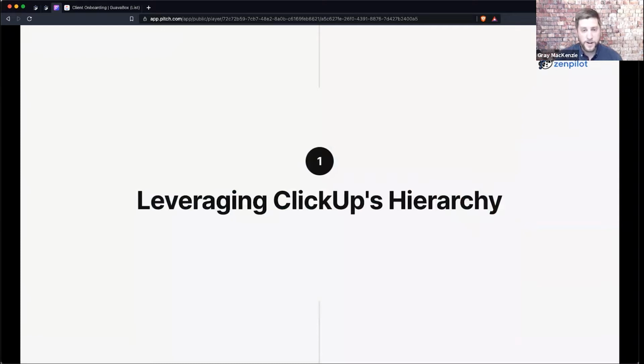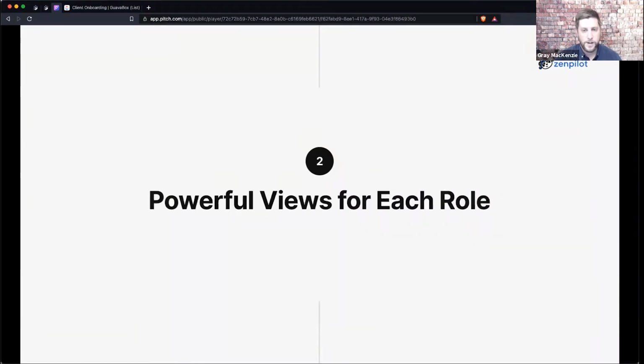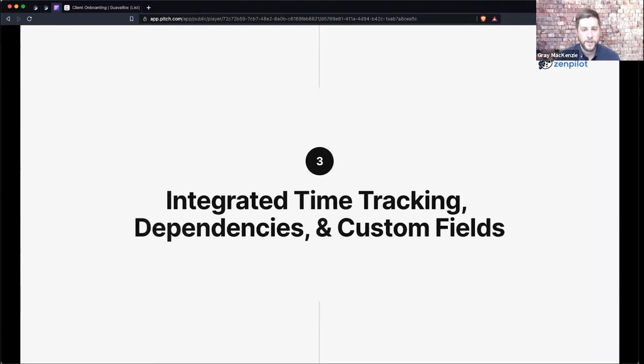So we're going to talk through ClickUp's hierarchy, why it is preferable as an agency versus tools like Asana, Basecamp, and Trello. Talk through views for each role. Folks using Monday often have a big challenge with kind of the high level overview of where things stand. And so we'll talk about some of the differences and distinctions between those different tools.